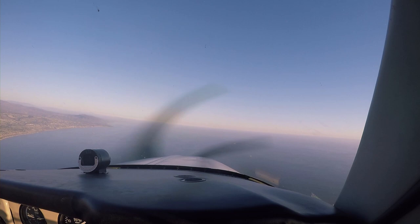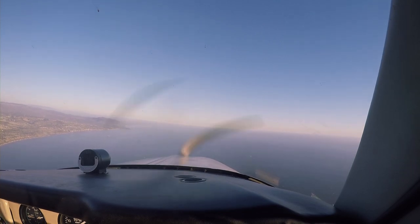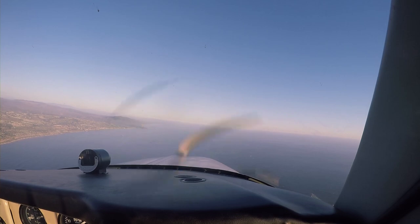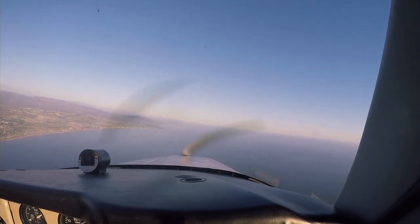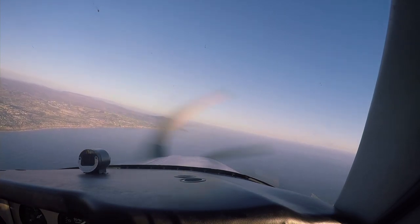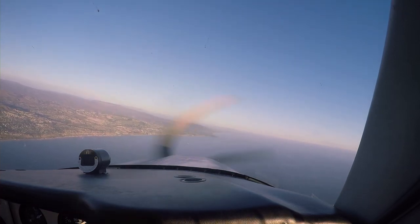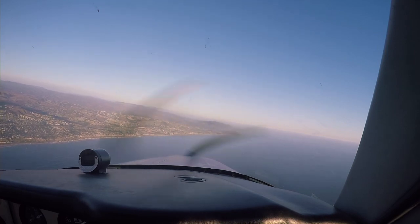Okay, area is clear, no terrain, no obstructions. What you got for speed now? Indicating 140-ish. 140, roger. That changes every time I come around, though. That's all right. Once I'm with you, it's not a big deal. Gotcha. Okay, we'll transition to lag pursuit here.